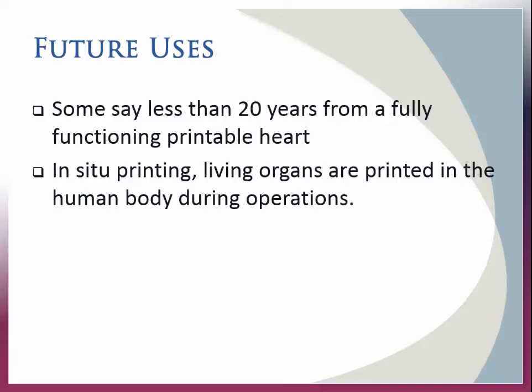Another article mentions in situ printing, where they're actually printing living organs during an operation and subsequently implanting those. Much of this is pretty hard for me to conceptualize. Nonetheless, even with the utility of live human tissues being printed, I guess that this may be possible in the foreseeable future.